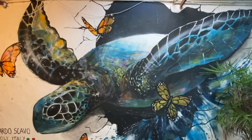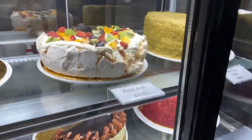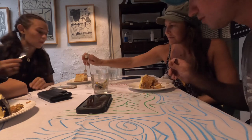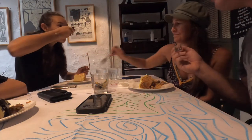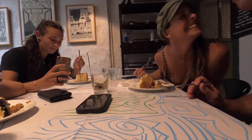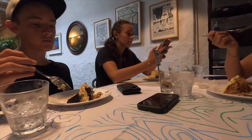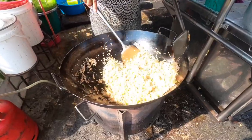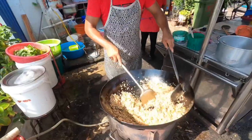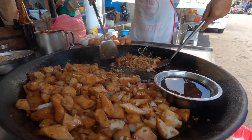Yeah, haven't had enough sweets today. We just come to China House, so order some cake. All we do here is walk around and eat. The street food here is really cheap and super tasty.